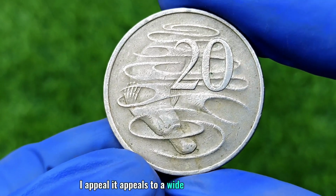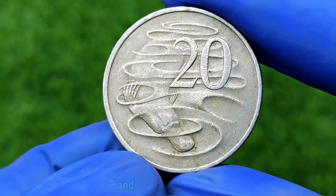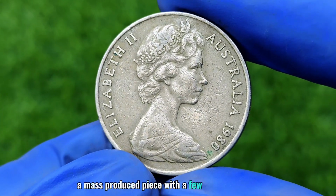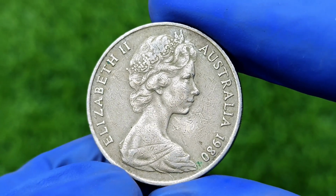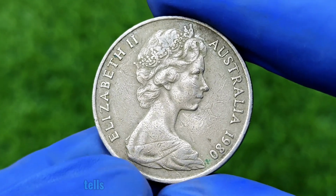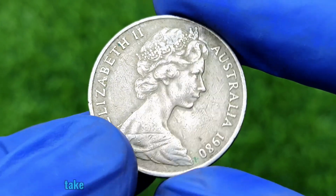It appeals to a wide range of collectors, from Australian decimal coin series enthusiasts to error hunters to toning lovers and even casual collectors who enjoy uncovering value in everyday change. A mass-produced piece with a few hidden rarities, design brilliance, and production quirks. Whether it's a subtle die variety or a naturally aged coin in dirty black condition, each example tells a chapter of Australia's minting history. So next time you spot a 1980 20-cent coin in your drawer, take a closer look.